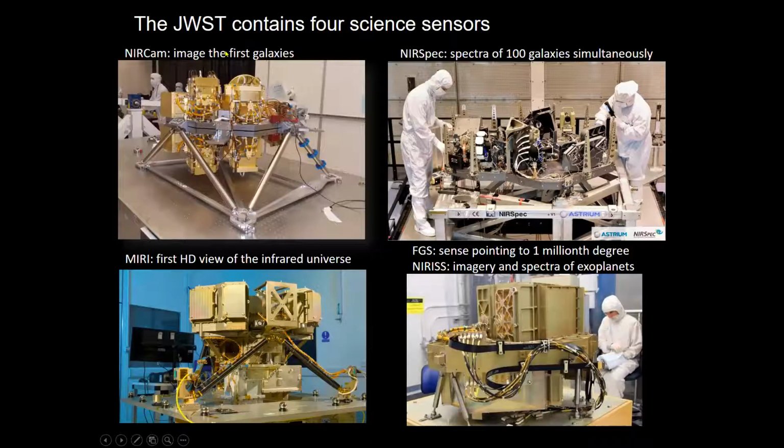This is the near-infrared camera, the main near-infrared camera on JWST. We call it the NIRCam. And this is the instrument that will observe those primeval galaxies and take much of the imagery that JWST will take. This was led by the University of Arizona and built by Lockheed Martin Advanced Technology Center in Palo Alto, California.